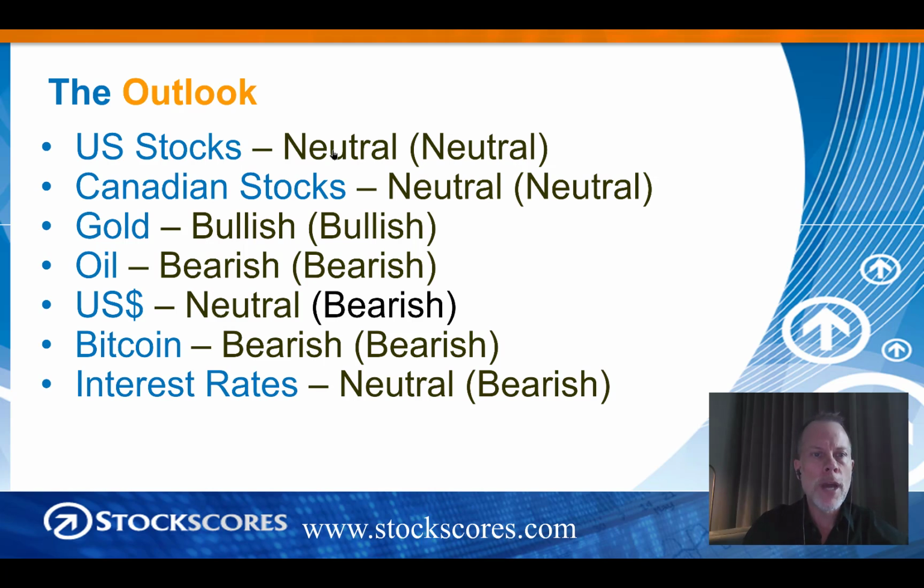All right, so finally, let's get our ratings then. US stocks neutral on both time frames, the same for Canadian stocks. Gold bullish on both time frames. Oil, I've gone bearish on both time frames now. I want to be cautious going into next week. Maybe we will bounce and we'll be able to pull that one out of the fire, but right now it's looking a little bit weak. US dollar neutral in the long term, bearish in the short term. Bitcoin bearish in both time frames, and interest rates long term neutral. We are at that trend line where it should bounce, but still short term bearish. That means interest rates driven by the bond market have pulled back.